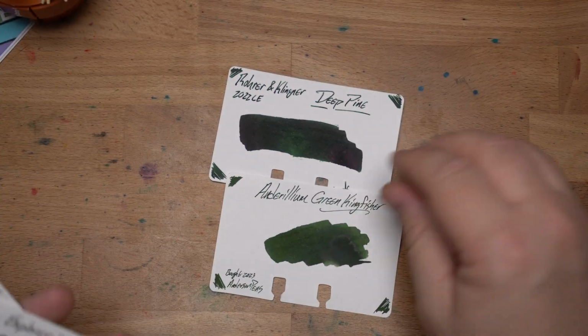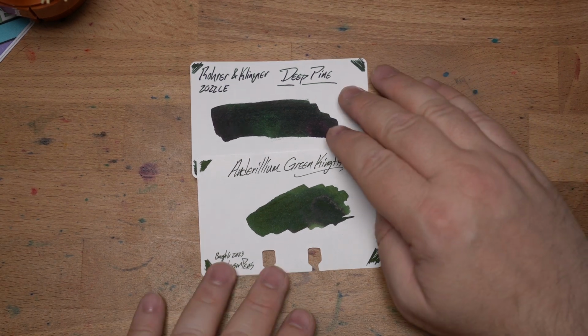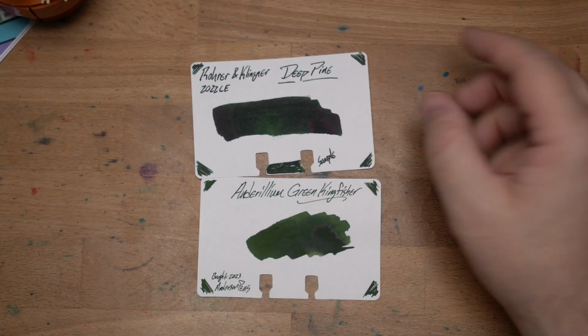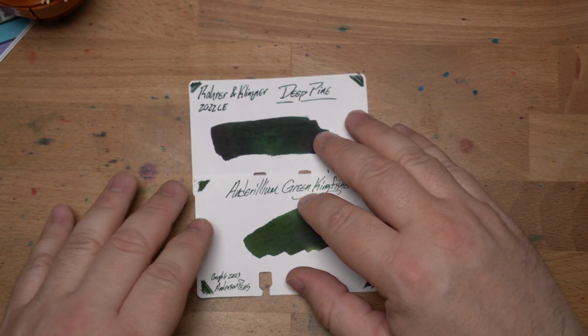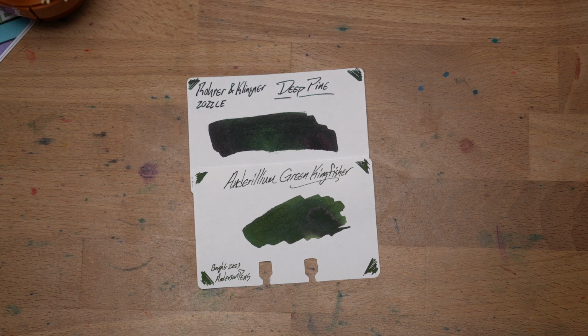Then here I have Anderillium's Green Kingfisher. Also, apologies to the viewer who sent this to me. I did the sample card before I started putting down who I got it from, and I don't have that note anymore. So thank you, even though I don't have your name here to share. Maybe you can claim it down in the comments. That's Anderillium Green Kingfisher, which is one of their bird series. I think that looks pretty nice. It's definitely lighter, I believe, than Deep Pine, but it's in the same area.